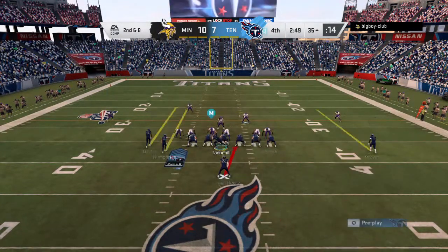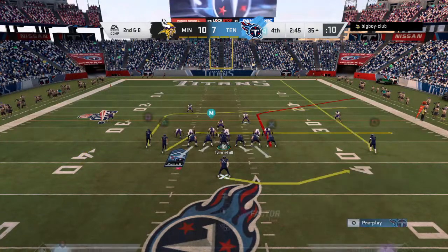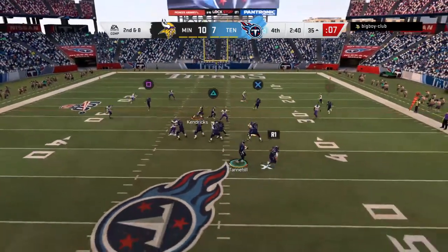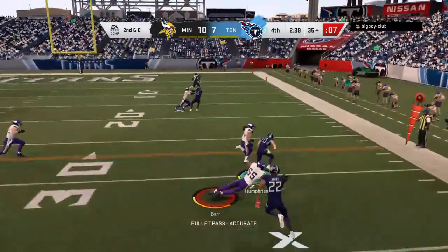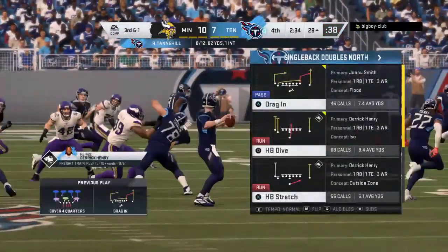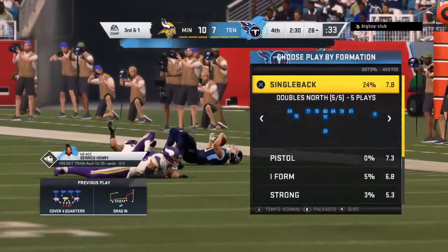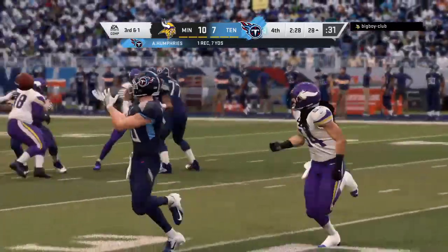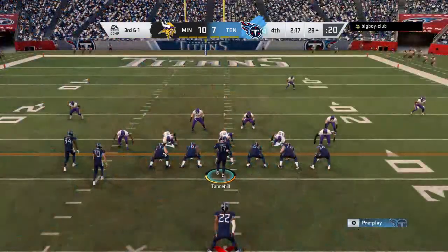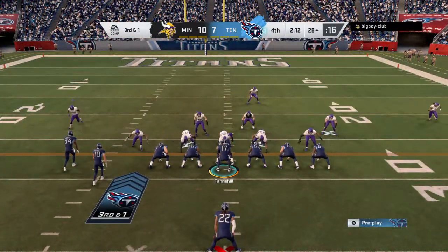Mike 42, Mike 42. 61, matchbox lights. Watch the screen. Check. Fresno. 2. From the 35 on 2nd down, Tannehill. It's brought in by Adam Humphries. The reception good for 7. It's 3rd down. It's a gain of 7. Brings up 3rd and 1. Here we go, 3rd and 1. Gut check time on both sides.